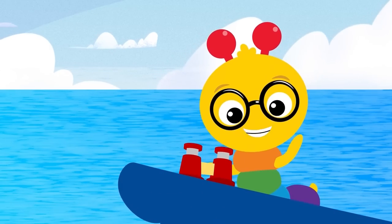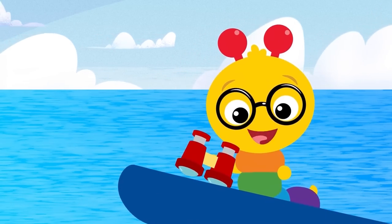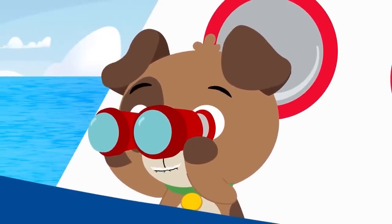Wow, those dolphins look so happy. Of course they're happy. They're gliding across the water at super fast speeds without a boat. They also look happy because those are bottlenose dolphins, and the curved shape of their mouths on their short snouts makes it look like they're always smiling. Well, they put a smile on my face, too.